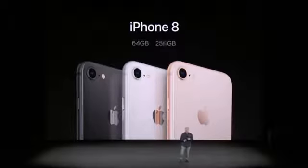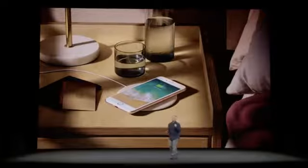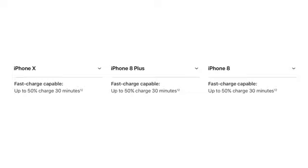All of the devices do have the 64 and 256 gigabyte storage capacity, and all of them do have the Qi wireless standard for wireless charging, and all of them do have fast charging. So that's 30 minutes will give you about 50% battery life. That's pretty good for an iPhone. So that is where the similarities end. I decided to do what's the same so you guys get a general idea of where they stand.